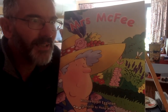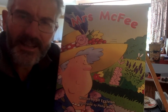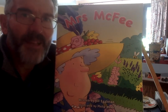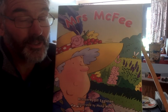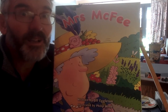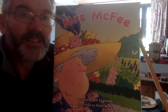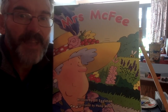Where did they end up? Can you write a letter to Mrs McFee? So imagine that you have found them and you know that they belong to Mrs McFee. I should imagine Mrs McFee's hats are quite famous actually. And tell her where the hats have ended up. Okay? You should be able to find that sheet in your pack.